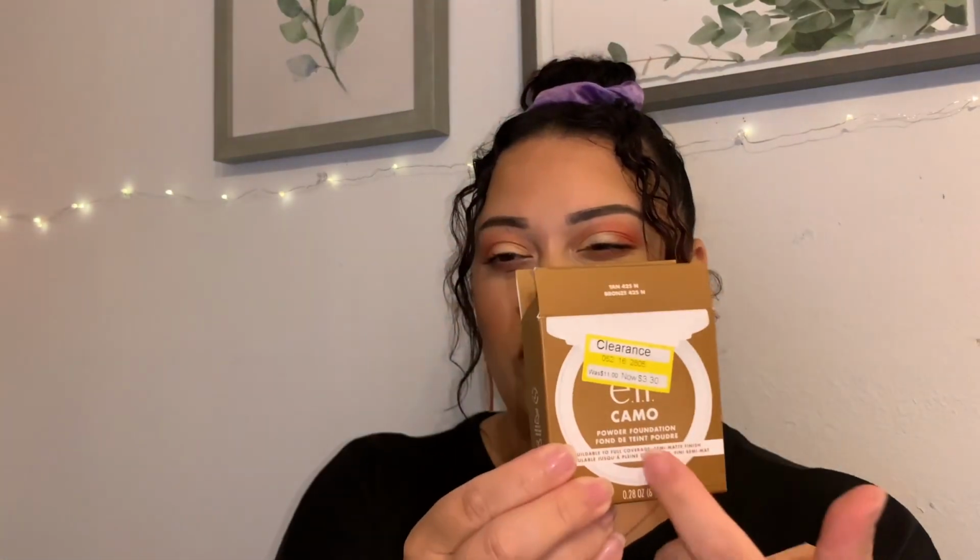Yeah, and I also got it in a dark one, and this one is tan, just to use this one as the bronzer, which I really like these two together. It's really nice. I feel like if you haven't tried it, try it. I just love e.l.f. e.l.f. has always been one of my favorite makeup brands.